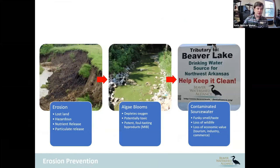Basically, the impacts erosion has include lost land. It's also hazardous. People can fall in, get injured. It releases nutrients, primarily in the form of phosphorus, and it releases particulates into the soil, and that's that phosphorus. And it could be anything that's washing off the shoreline or the stream side that's in the ground. It could be bacteria, it could be E. coli, things like that.